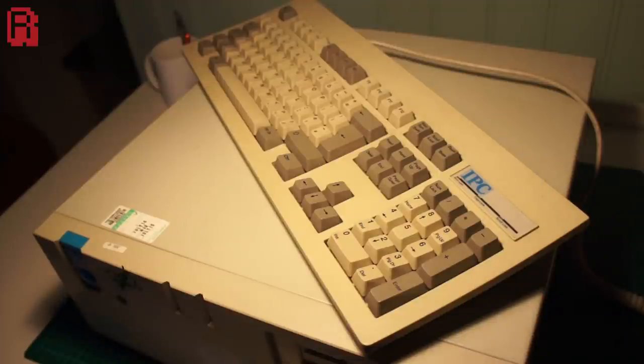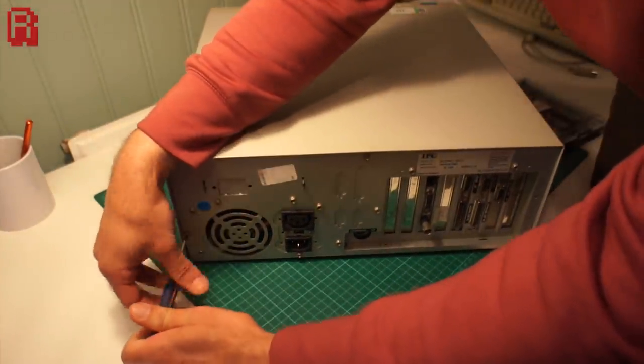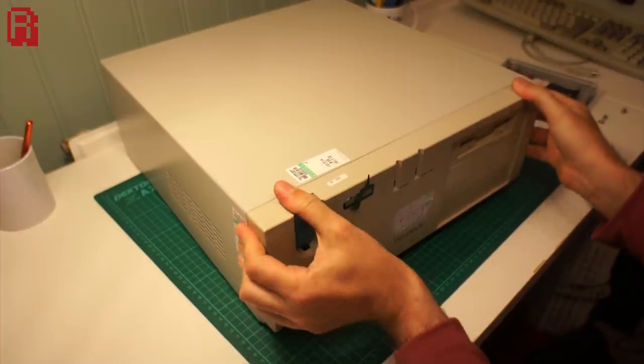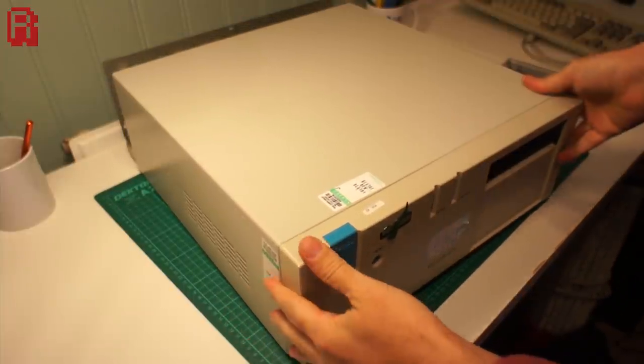It all looks very nice, but there must be a reason it was in the dumpster, so let's crack open the case and see what we can find inside. It's always a good idea to do this before switching on a find, just to check that there are no leaky capacitors, batteries, or other damage that might cause harm to you or more harm to the device itself if you don't check it out first.